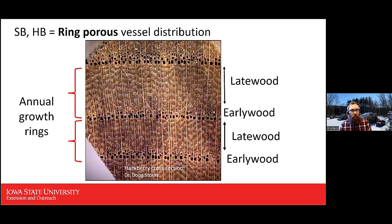So again, annual growth rings are comprised of earlywood. In this case, the earlywood pores are distinctly larger than the latewood pores in ring porous species. This is a cross section of hackberry, and you can see the beautiful wavy pattern of its latewood pores. It's in the elm family. So hackberry has this beautiful, distinct, wavy latewood pore pattern. Again, ring porous: we've got large earlywood vessels, and smaller, thicker-walled latewood vessels as we go into the growing season.